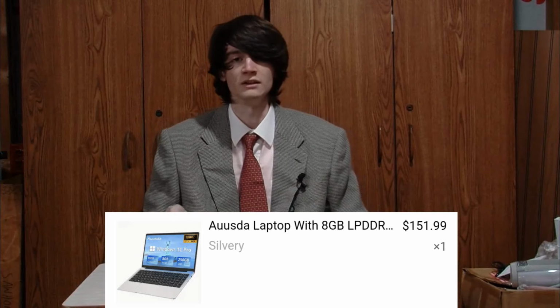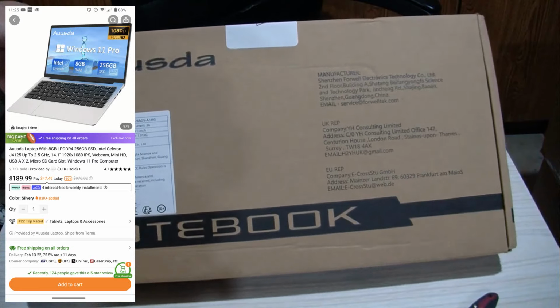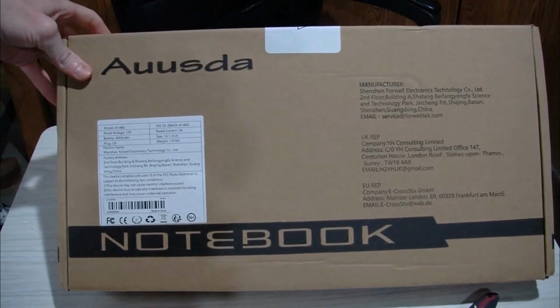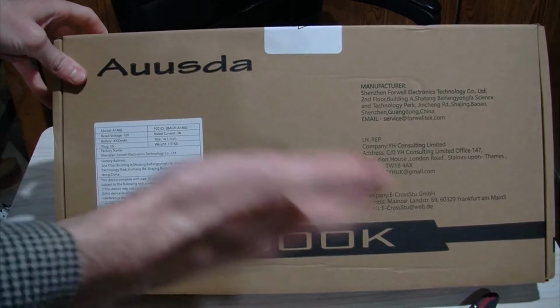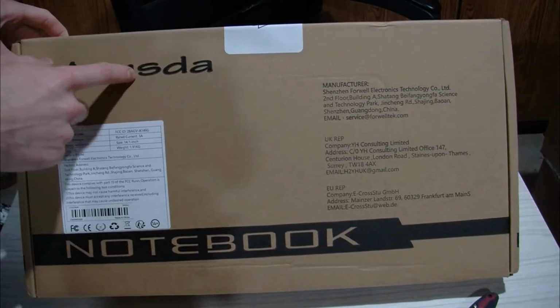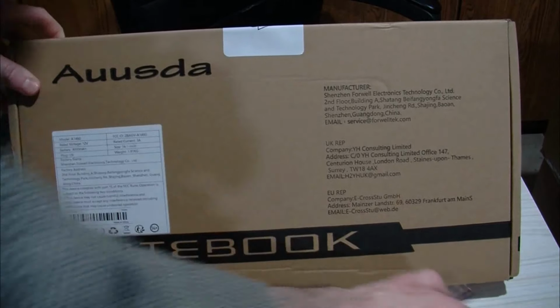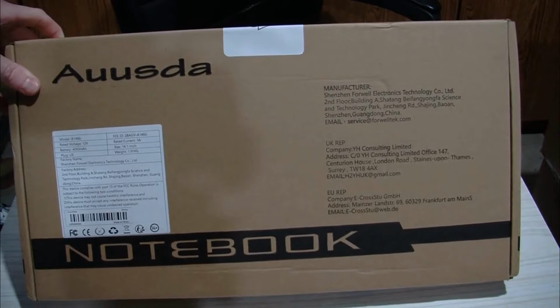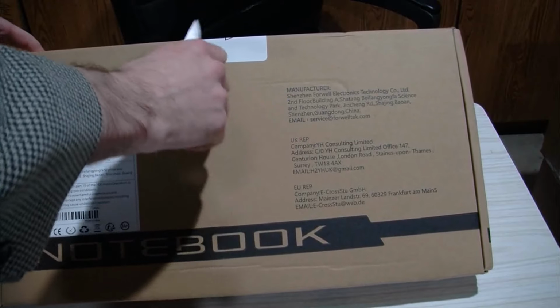We'll look at the packaging a little bit closer, and then we'll open it up. I'm going to give you a closer look this time. So here is an AUUSDA notebook. I'll stay right here so I can see what you're seeing. We got a 4,000 milliamp battery, which is less than my smartphone, but it's a battery anyway. This cost me $152, I believe. If I remember correctly, and I believe I do. This was pretty cheap.